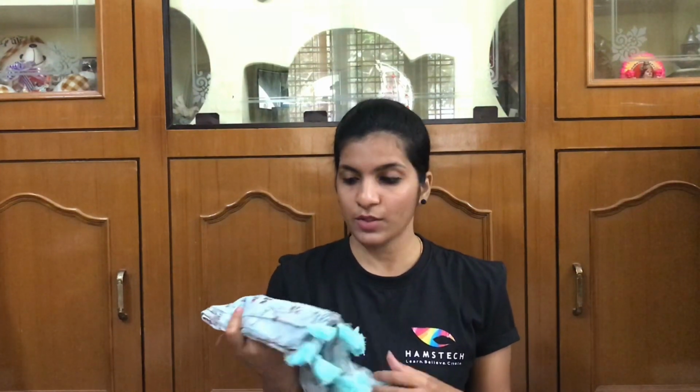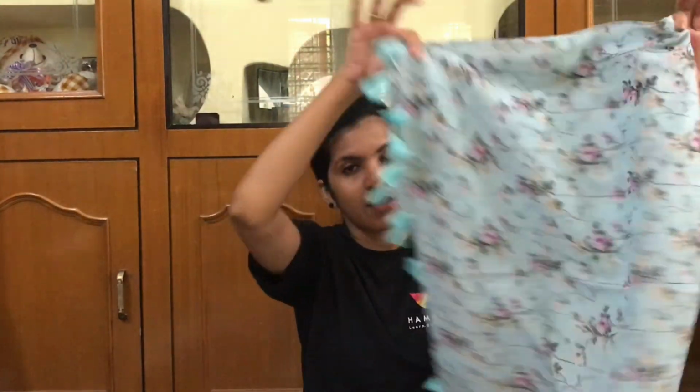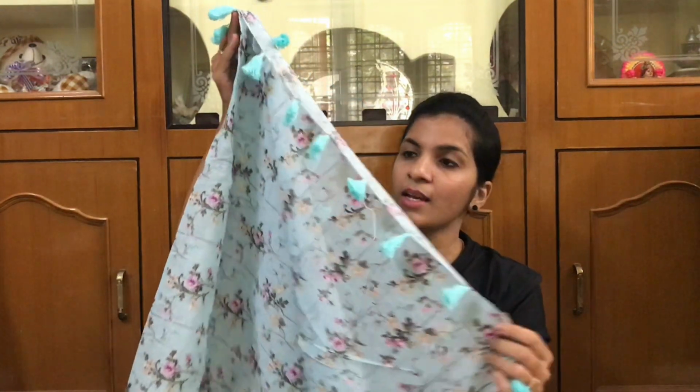So the first thing which I got are the scarves. There were a wide variety of scarves available there. So this is the first scarf I have got. This is light blue in color and has some floral prints, and it has also got tassels at both the ends. It is made of pure cotton.